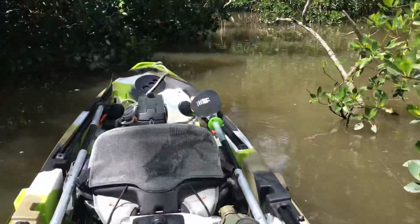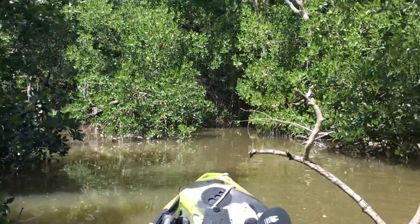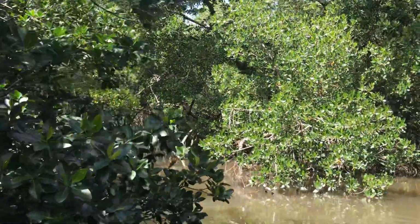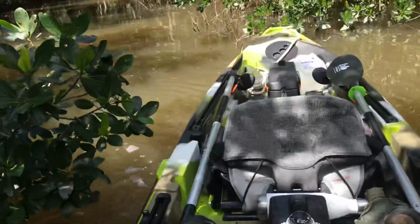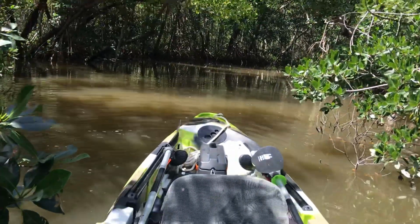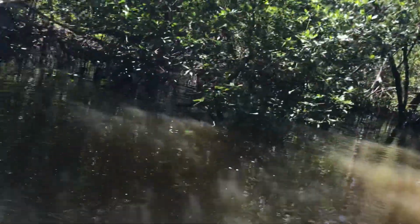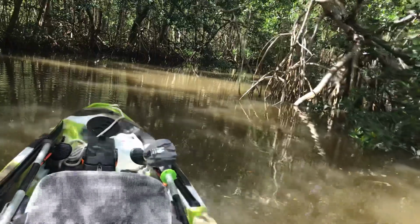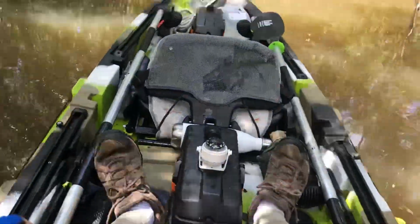So, as you can see, it's been quite fun. Paddling. Maneuvering a 14-foot tandem kayak through the mangrove tunnel here with a pretty good current. And the challenge is, you know, avoid trees and spiders. Trees I like, spiders not so much.